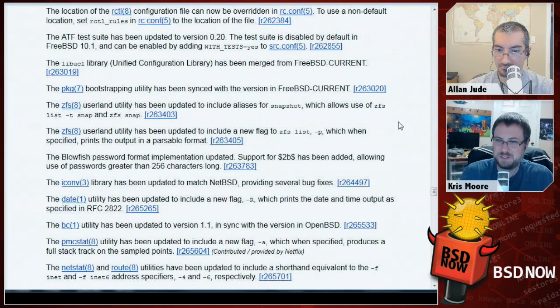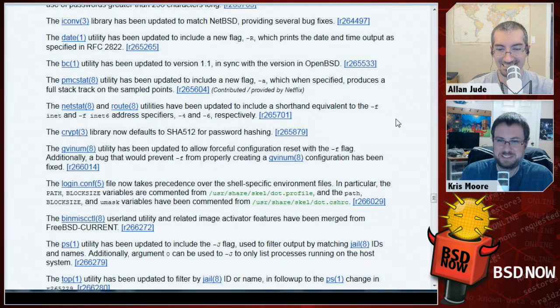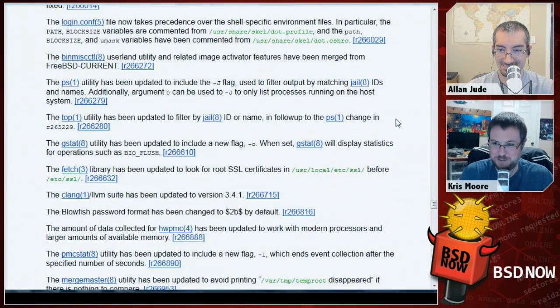Yeah, I mean, a lot of miscellaneous other stuff. I'm looking through the notes. Lots here of little things. The date utility now has a new flag, -R, which prints the date and time output in RFC 2822. Very nice. Well, you know, while we're going, the sed utility now has the -u flag, which gives you unbuffered output. So there you go.